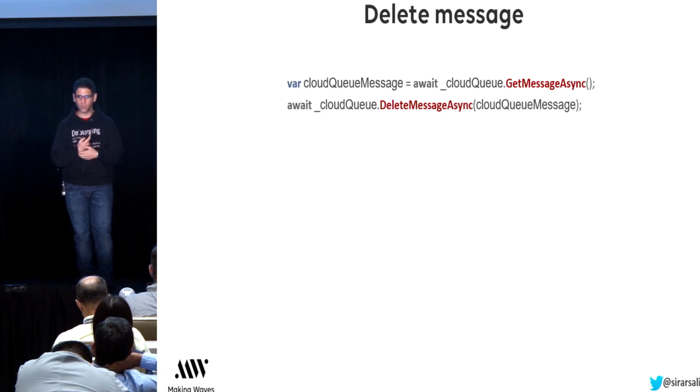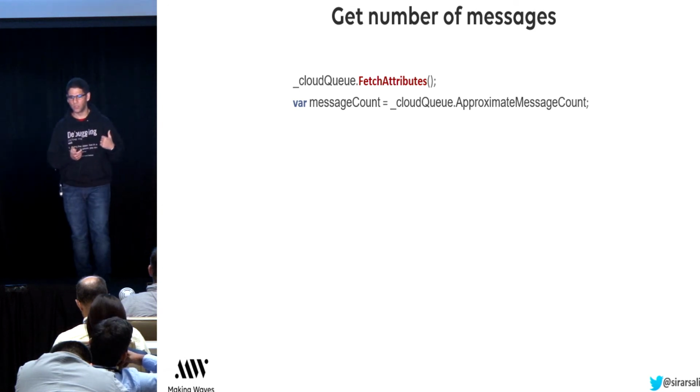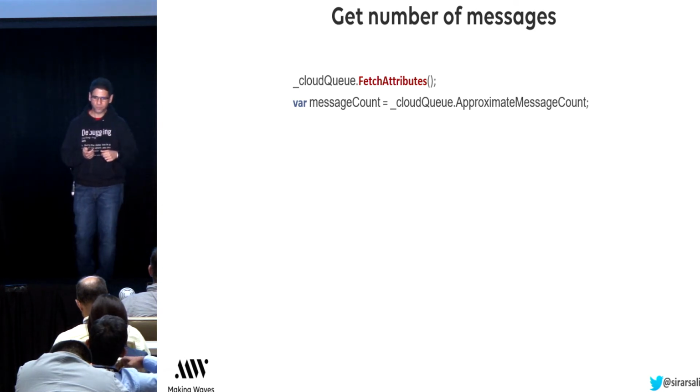Here's how to delete a message. You basically get the message first, and then you delete it. Okay. This is getting the number of messages from the queue. You can also do that using the approximate message count, as you can see here.